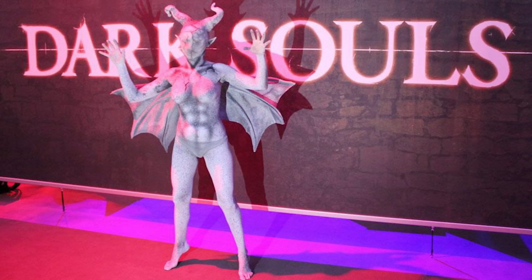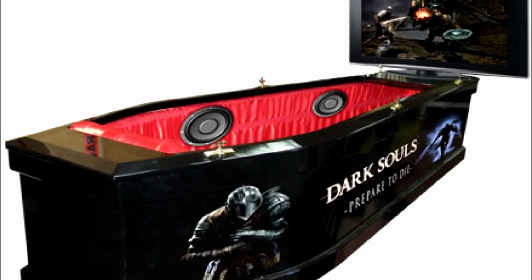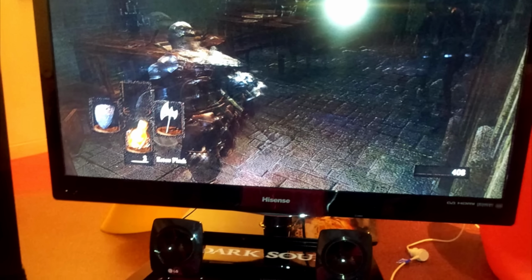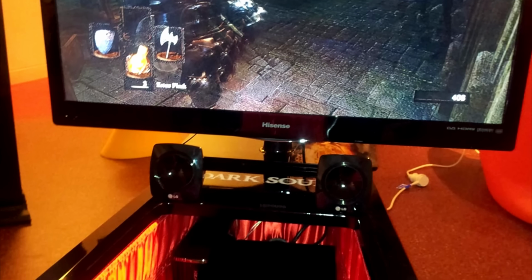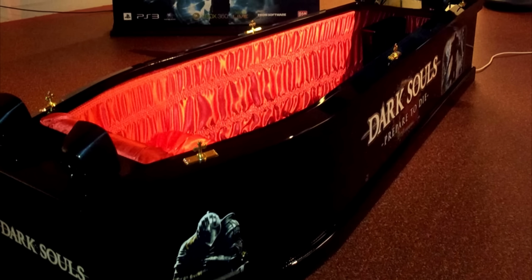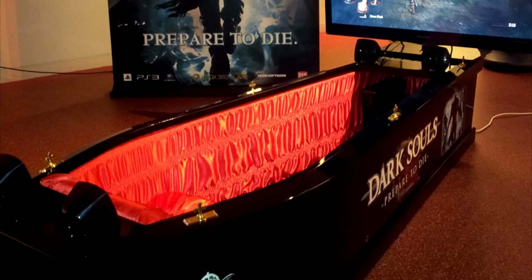And then there were statues that were super memorable, and even the coffin rig. So this last one was kind of unforgettable. It was actually made for a competition here in Australia after the release of Dark Souls, and it's exactly what it sounds like. It was a gaming setup fashioned into a coffin, complete with a monitor, surround sound, and housing for a console as well. In this setup, you truly were prepared to die.